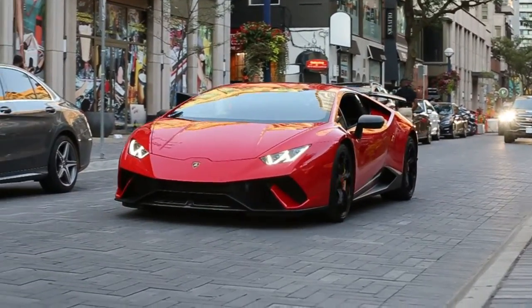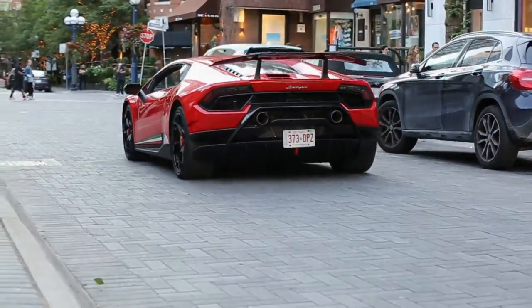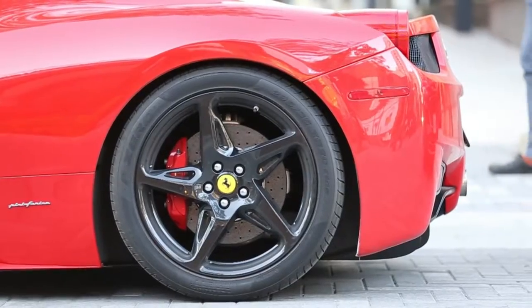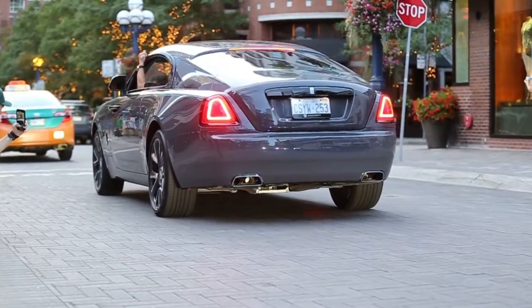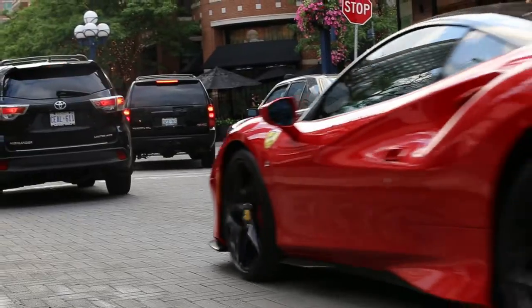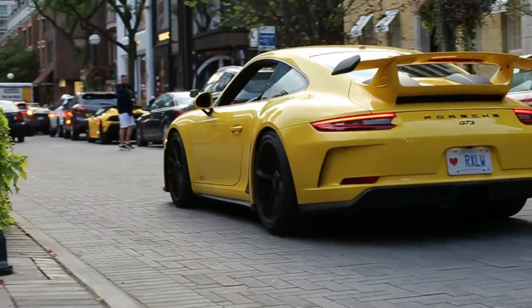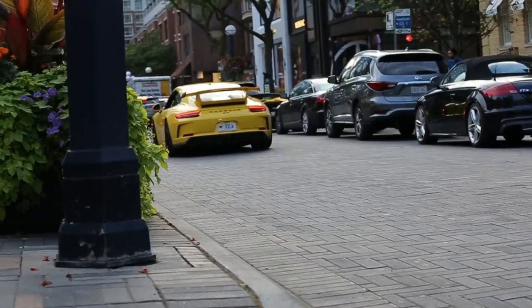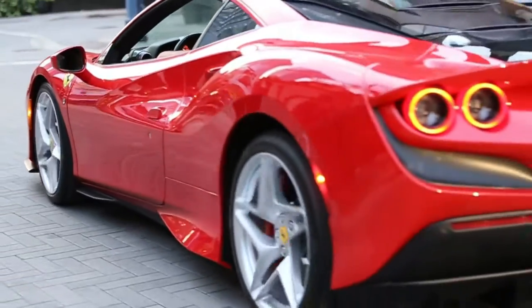Red Performante while shooting my buddy's 458. Sick, dude. Wow. F8 Spider, I love these things. These are going for way over MSRP too. Oh, nice. Okay, guys, so F8.